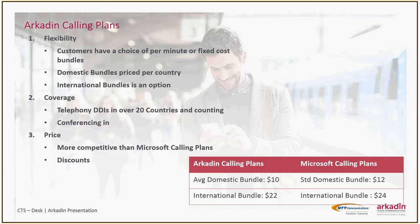Thirdly, maybe most importantly, price. By negotiating costs with our carriers, we can offer Arkadin calling plans at very competitive rates. Our bundles and our per-minute charges are already very favorable compared with our competitors, and we have the ability to offer you discounts for volume in countries where you're likely to make the most calls. So you stand to make considerable savings in both outbound calls and dial-in conferencing.